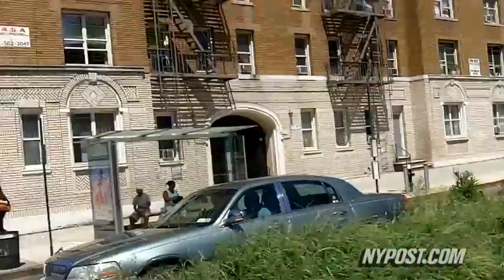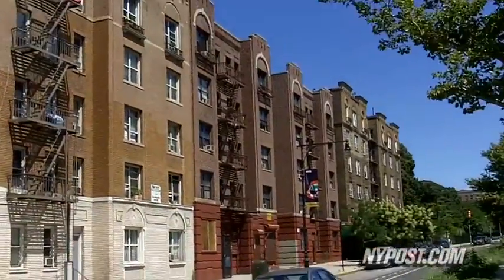Almost everything on the Grand Concourse was built originally when it was a prosperous community. All of that is still here. And all of that, in one way or another, can be amplified and resurrected. For NYPost.com, I'm Max Gross.